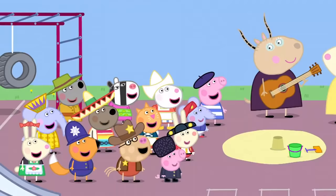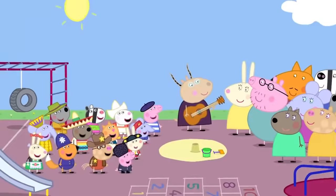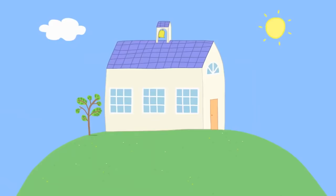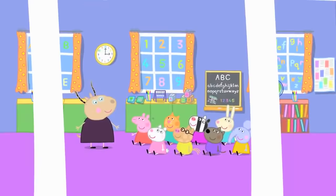Peppa and her friends love singing together in harmony. All the countries of the world love singing together in harmony. It is the end of another day at Peppa's playgroup.